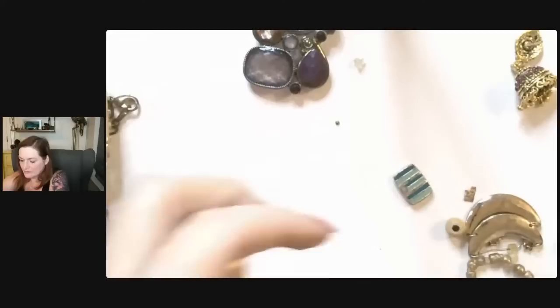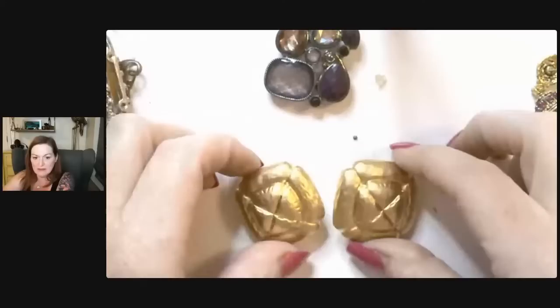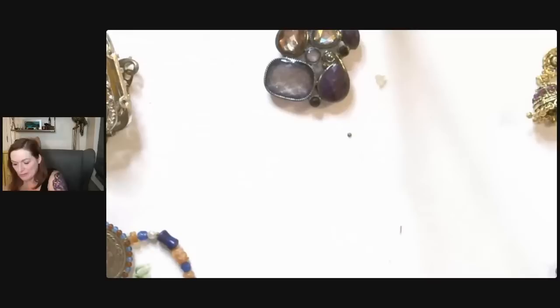Oh, there's the mate for this one. Cool. So here are these earrings. These are clip-on. They're pretty big, but I think I'll probably try to sell those. Those are pretty fun. Pretty fun.